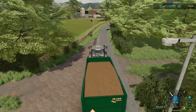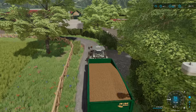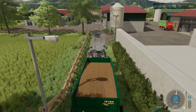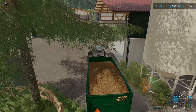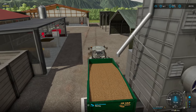And this is the last of our barley, now heading to the silo. We only managed to get two trailer fulls worth off the field. So it's about 38,000-39,000 litres, which I guess, you know, isn't bad. It's not a big field compared to what we harvested previously. The two previous fields were both more than twice the size, I think.